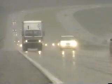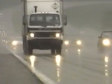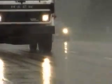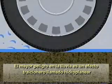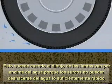Now let's talk about driving in the rain. Wet pavement can mean real trouble. Wet roads mean reduced traction. You can skid on curves, and it takes longer to stop. The greatest danger in rain is a treacherous effect called hydroplaning. Hydroplaning takes place when the tire tread rides on top of the water because the grooves can't carry water away fast enough. Often a car that hydroplanes will start to skid out of control while driving straight on a level road. It's a frightening condition that can happen at speeds as low as 30 miles per hour.